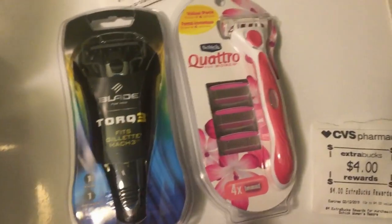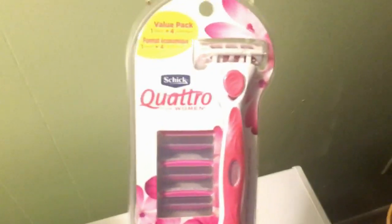There's also, and it says it in the ad, a $4 off digital coupon for Schick women's razors, only on the women's. So, a $4 digital coupon.